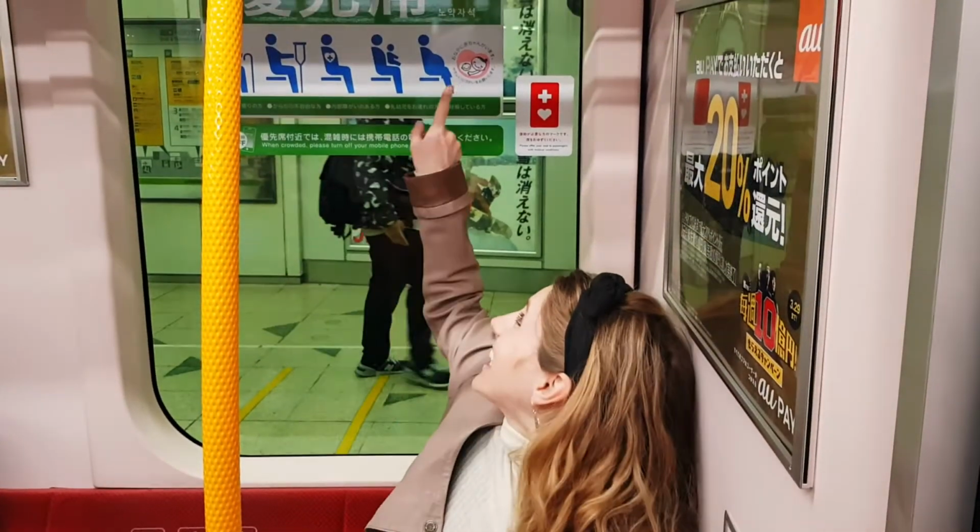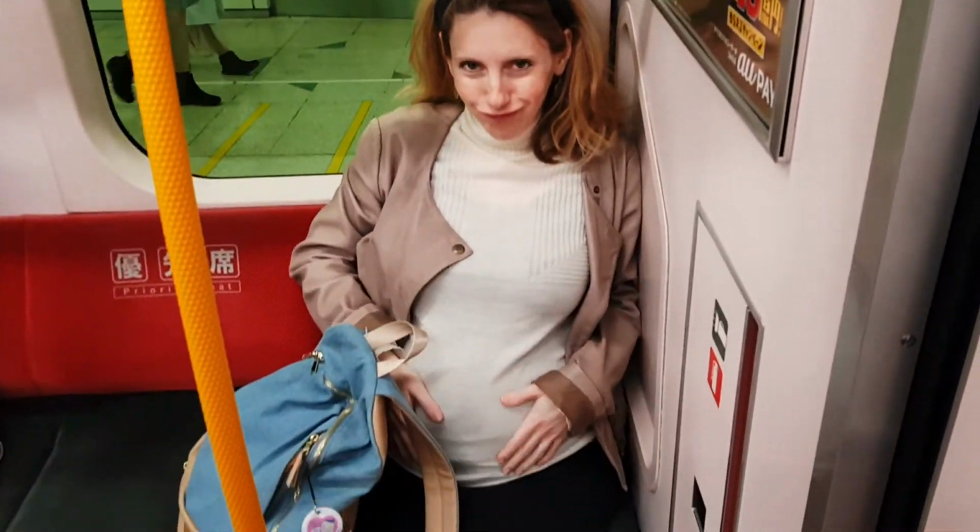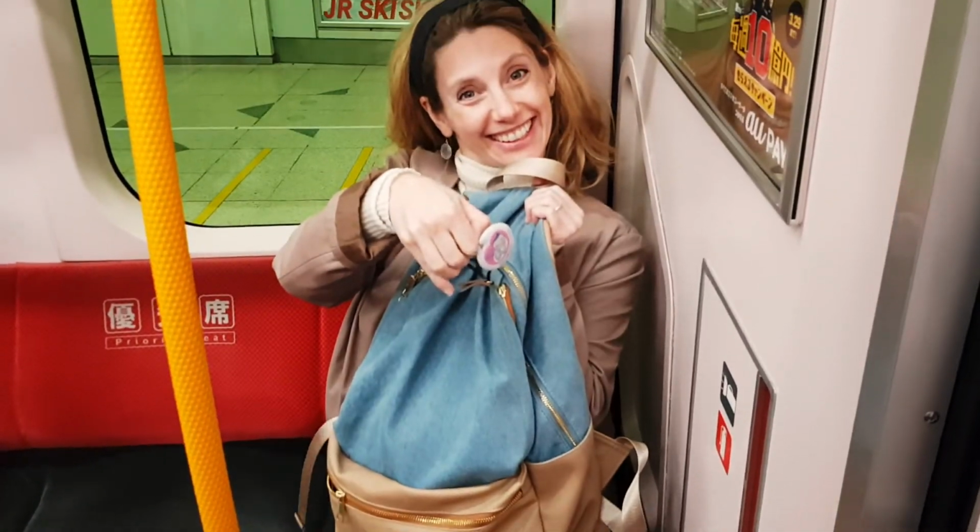Then you also get something really important. It's your coupon book. Pregnancy in Japan is very expensive, so take care of this coupon book. It gets you 50% off of every medical checkup. You also get this badge, and you can attach it to your purse, and it should encourage people in trains to give up their seats for you. You even have priority seats especially for elderly people or people with disabilities or pregnant women.